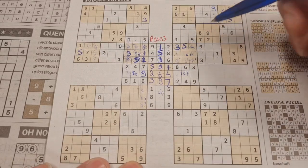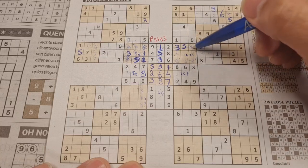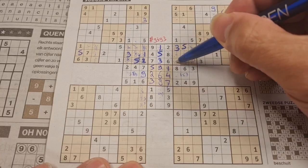Need a 6 here. Well, in this big square, we need a 6. We have a 6 in this column, so no 6 in these three boxes. We have a 6 in this column, so no 6 in those two boxes. So the 6 in this big square could be here, could be there, here or there.